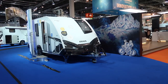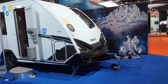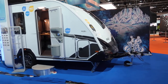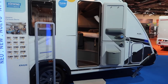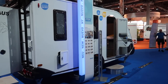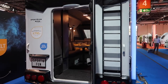Oh, now that's better. That is much better. I've always liked the Sport and Fun, but I've never really gone much on the exterior graphics, the old dimpled finish with the blue and the green squiggles. But this is so much better. This is what the Sport and Fun has been crying out for, isn't it, folks? Look at that. You can tell I'm really, really impressed with this. Let's go and have a look on the inside.